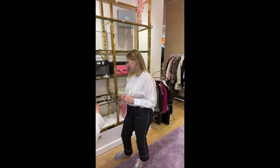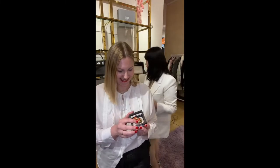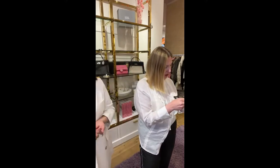You choose something. I choose, while I still have my lipstick on. Oh, it looks really good with your lipstick. We're going to do the earrings. So, the SKU is ASL 2188.